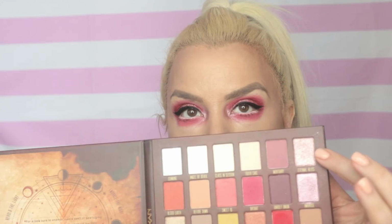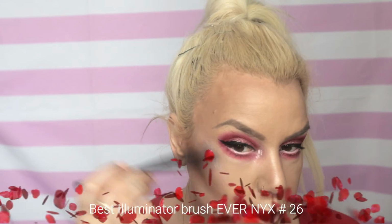Okay, now for an illuminator on my cheek, I'm actually gonna grab that Eternal Bliss again. I really like the color because I want to keep it in the pink realm, you know, and I'm just gonna grab it with a brush and bring that out. Oh, it's gorgeous.